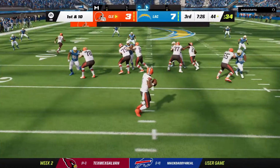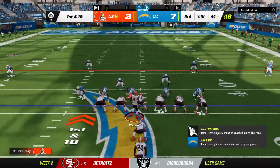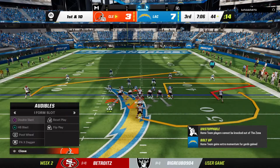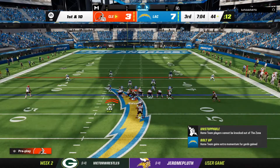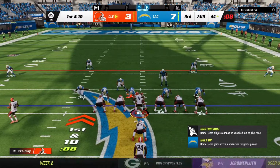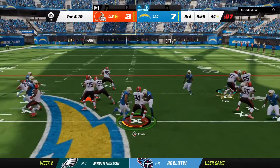Oftentimes now, offenses aren't nearly as precise as days gone by. They just tell receivers, find an open patch of grass and let the quarterback find you. And that's exactly what they did on that play. First with the pass through the air, nice chunky yardage there, and then additional pickup with his legs after the catch.